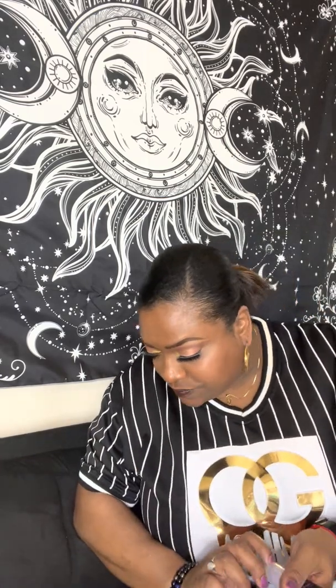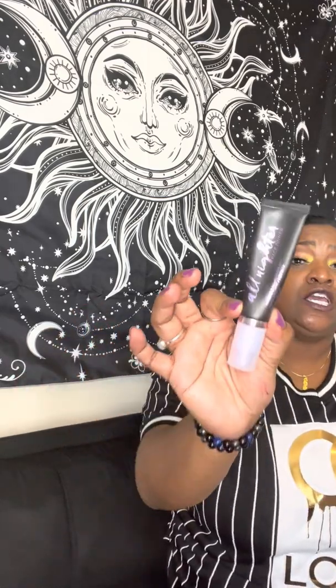The last two primers that I'm going to show you guys are, I thought I had one more, but I guess I don't. Another great everyday face primer is the Urban Decay All Nighter. Now, this one is weird because I feel like if I'm going to be super sweaty or at a barbecue or something like that, this one will clog my pores. If I sweat, whatever this does sitting on it, I feel like this has a tendency to clog my pores.